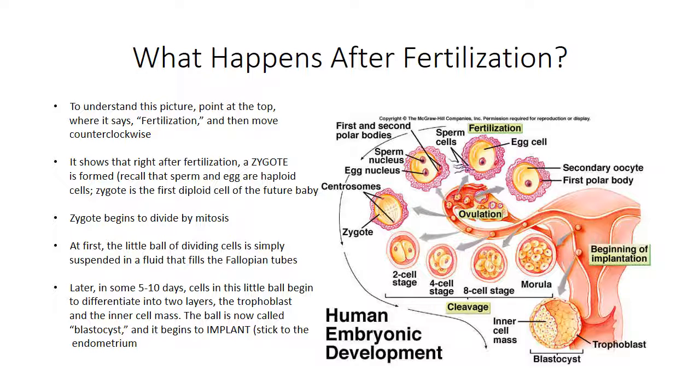Then the zygote begins to divide by mitosis, to continue to move counterclockwise. You see 2-cell stage, 4-cell stage, 8-cell stage, etc. And then you see something that is called morula, and morula is a little ball of dividing cells which are different in shape, and there is a little bit of space between them, and this space actually increases. And you see where do you first detect this morula? In the uterus. This little ball rolling from the fallopian tube into the uterus.